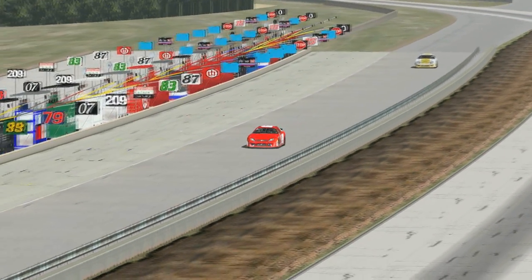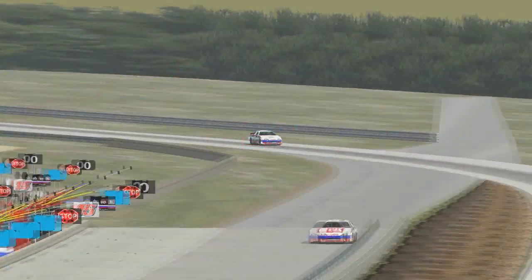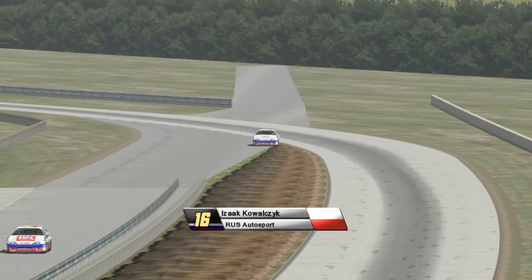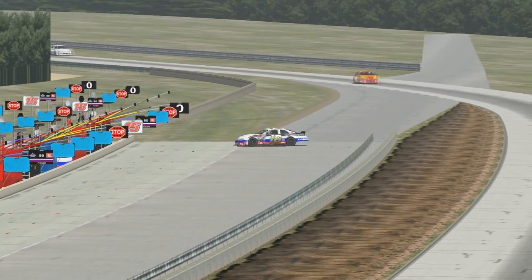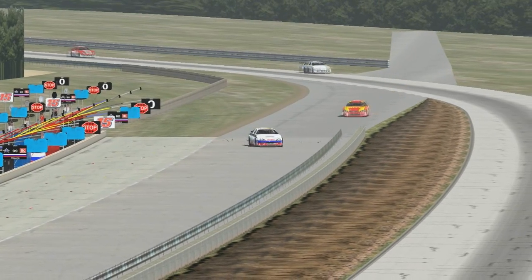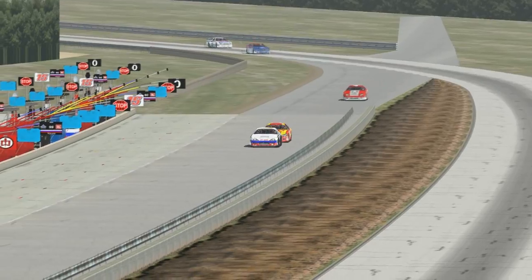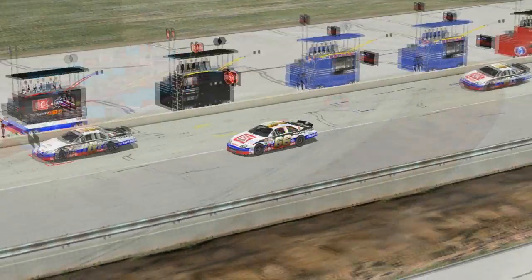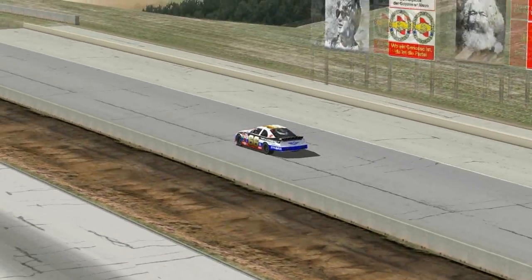Conceição Monteiro brings her car into the pits on lap number 19. Looks like we've got the 43 car and the 37 all coming in. Isaac Kowalczyk commits to the pit lane a little too late, and that's going to take him out of the race. Oh my goodness. People seem to love that pit wall there. Don't know how they're not seeing it. It's definitely not in the way.